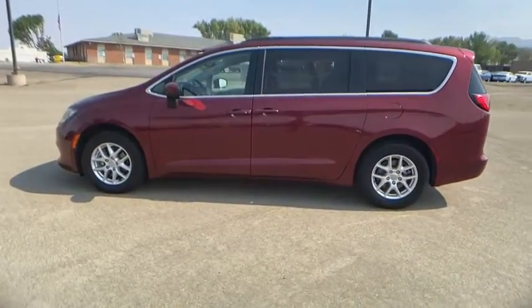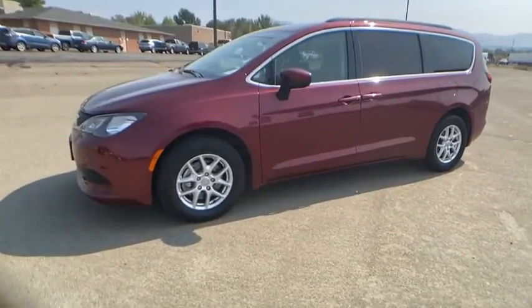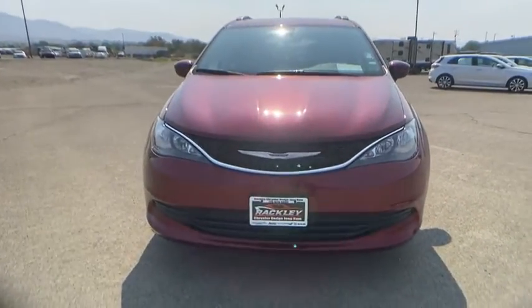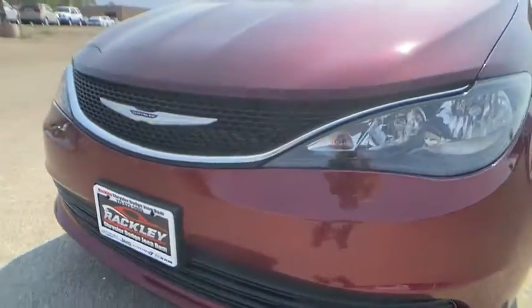Here are some of this vehicle's great options. Backup camera, power liftgate, Bluetooth, front wheel drive, universal garage door opener, compass, outside temperature gauge, front license plate bracket, tinted glass, body color door handles, roof rack.